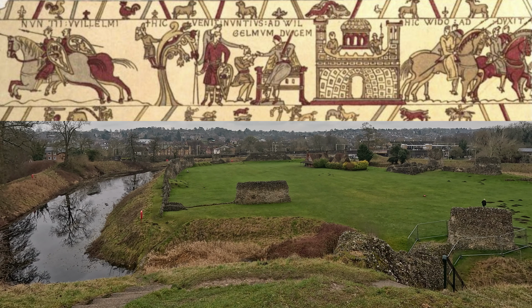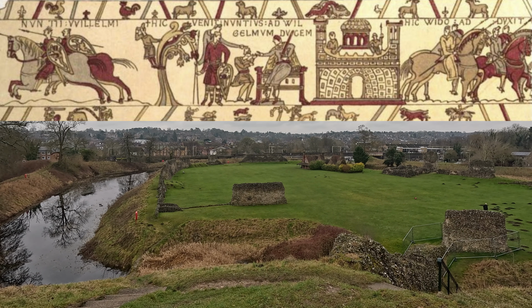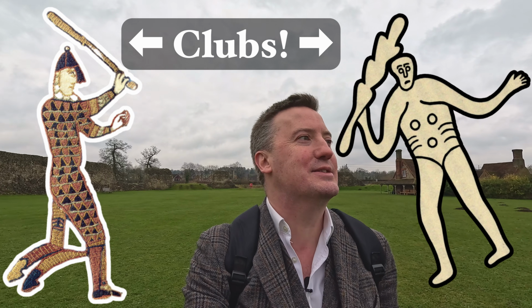a segment of Norman history, a bit out of my comfort zone. Possibly it was built by William the Conqueror's half-brother, Robert of Mortain, is it? Robert of Mortain, who was also the brother of Bishop Odo. Bishop Odo, of course, another half-brother of William the Conqueror. And I have a very unconvincing theory that he may actually be depicted in the Cerne Abbas giant.